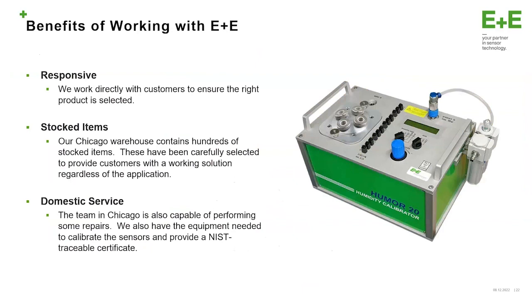So it may not be the exact product someone wants, but if they need something quick and they can't wait, because component lead times right now are pretty bad, and also they have to be manufactured in Austria, and even at 2 to 3 weeks, it may not be short enough, we have stuff on the shelf that we can ship out immediately to make sure that we have a solution for anyone's application. And then various domestic services that we offer.